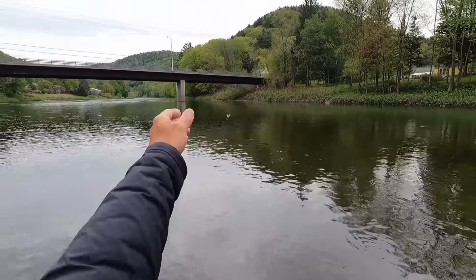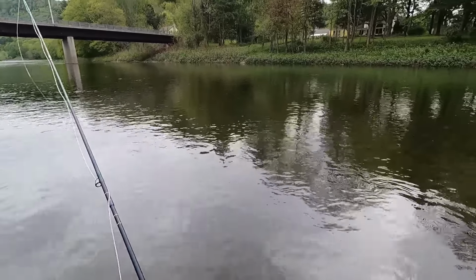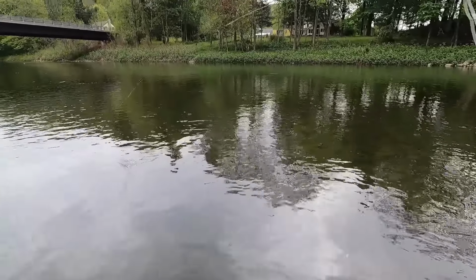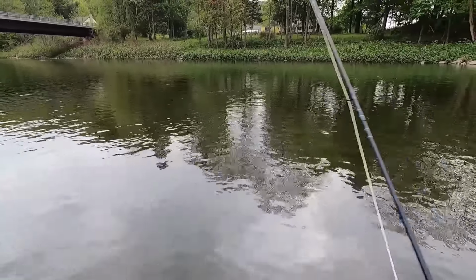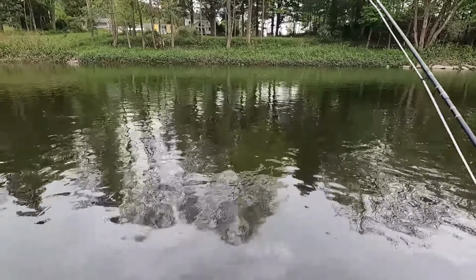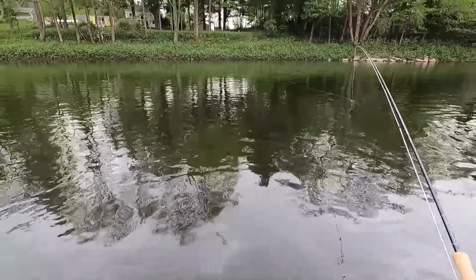Let me get this out here. Okay. There he is, right there. Boy, you can see him. His back comes out of the water. But I don't want to spook him. Stay a safe distance away. Right there, he's still 20 yards. Nope. Oh my gosh. Oh, there he is. Boom. That's not bad. That's not bad.